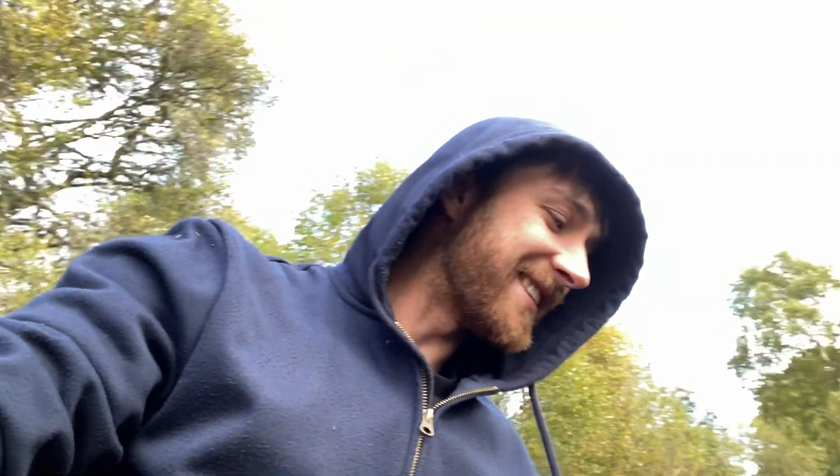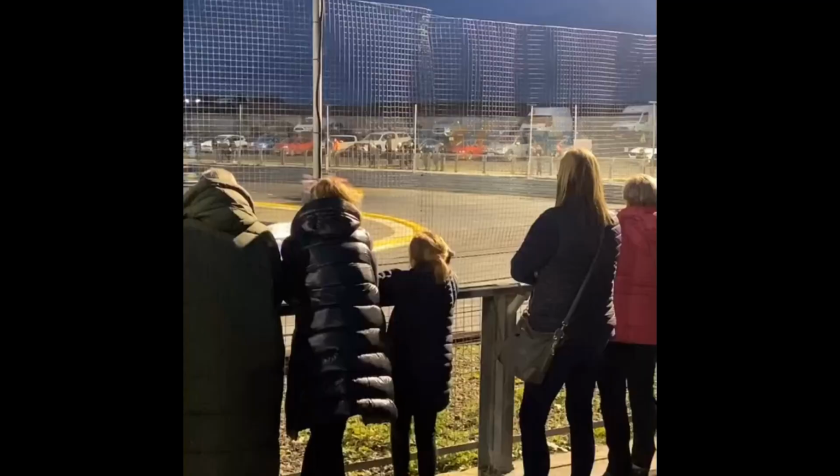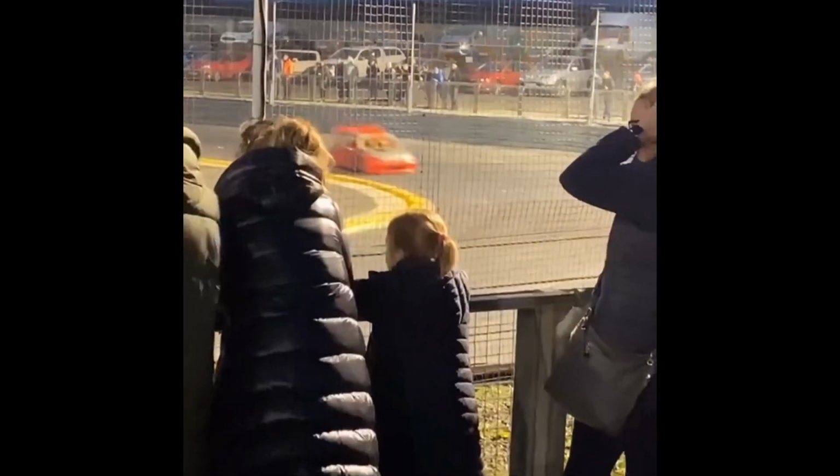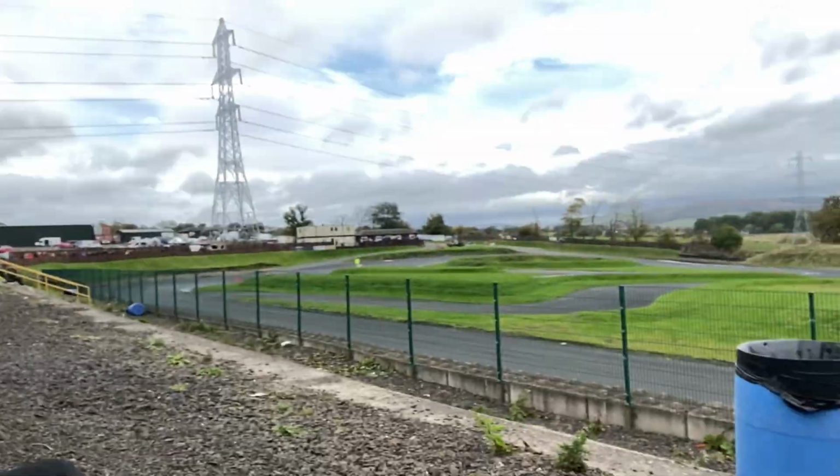Can't argue. So, we are currently here at the Scottish Drift Championship round 3. Made it here very late yesterday afternoon, to the point that practice had already finished, and ended up watching a lot of stock racing. Practice is on just now, qualifying the next wee while, and then gone. So, something to look forward to.